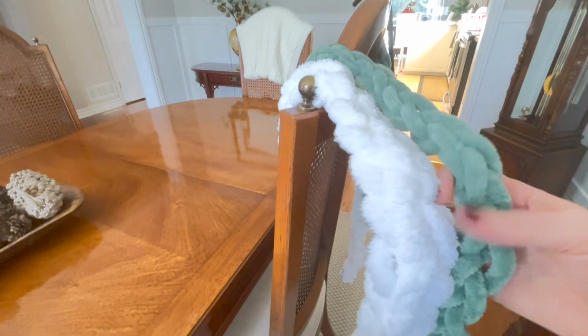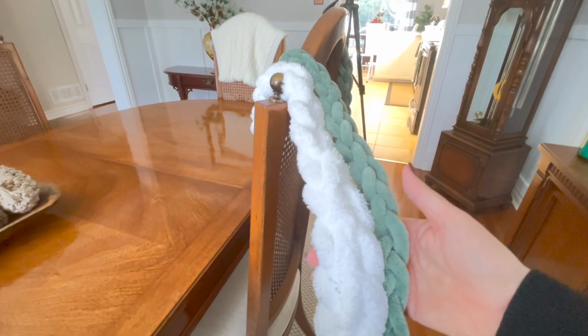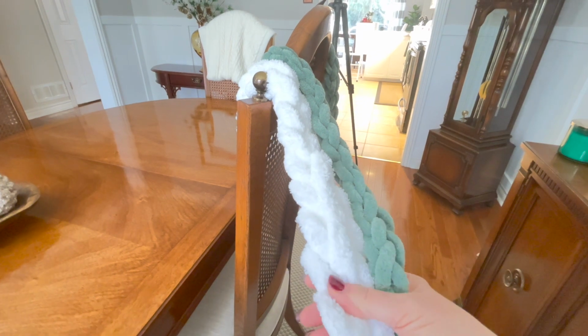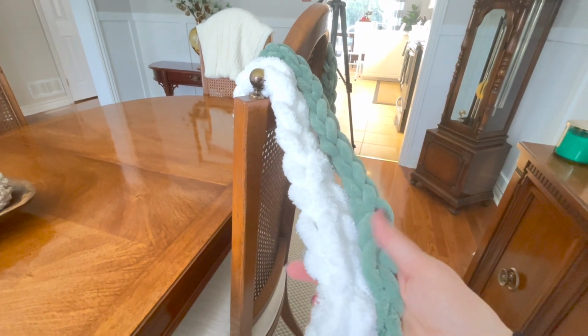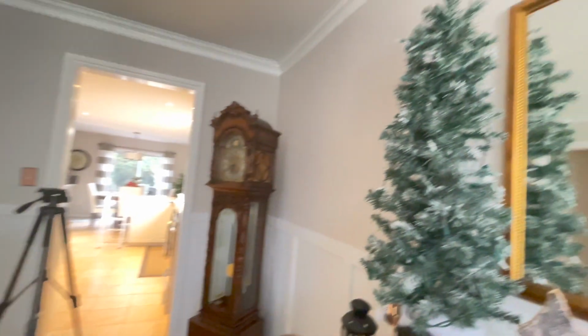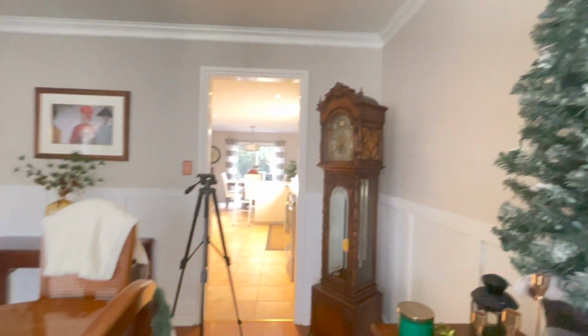And then I have 2 more of these garlands that I put up in the kitchen. If you didn't see my Christmas decorate with me in my kitchen, I will leave a link to that. Love for you to go check it out, and you can see what I did with these there. These are just yarn garlands that I made, and I think I want to use them on the top of the mirror. That's the plan right now. We'll see how that looks.